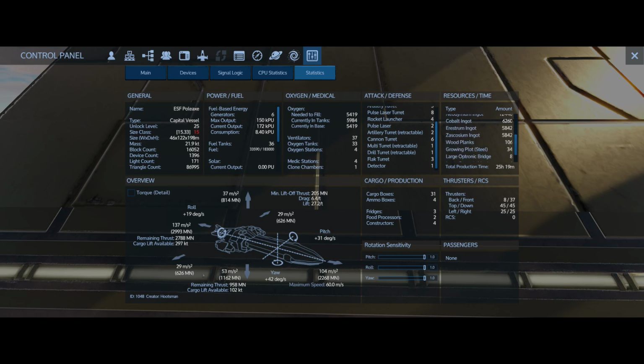Motion-wise, looks like it does pretty good. I mean, it's a big ship, but it has the thrust to move it pretty good too. So we got 53 takeoff over here. A lot of oxygen tanks, a lot of fuel tanks, so this should be able to stay going for quite a long period of time, I would think. No RCS.